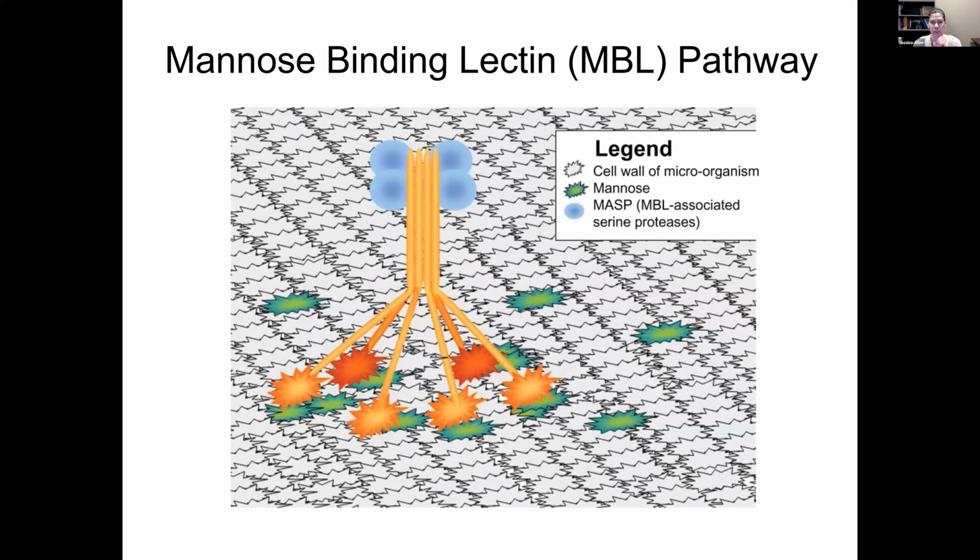The other main way, we're going to jump to the mannose binding lectin pathway, or MBL, or lectin pathway. Now, mannose itself isn't a PAMP, but mannan, which is a lot of the mannose molecules put together into a more complex carbohydrate, is unique to pathogens, or at least not part of us. So mannose coming together in this very specific pattern on a cell will allow for binding of complement to that cell. Again, we may have mannose around, but it will not be in this specific pattern.